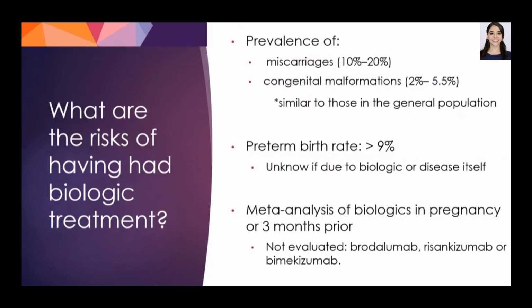So what are the risks of having had biologic treatment? That's also a question that your patients might ask you before pregnancy.